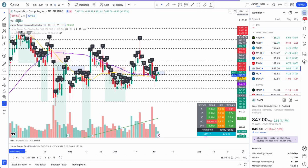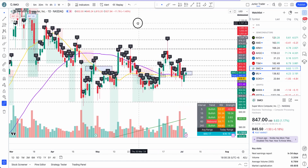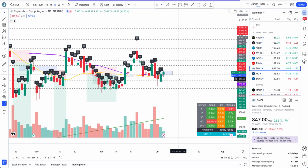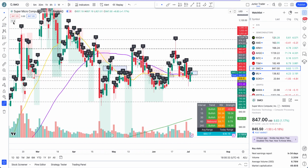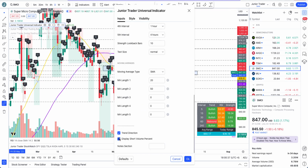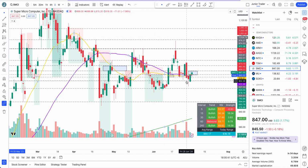All right, so SMCI, nothing much, nothing eye-popping on the short volume side right now. It's normal. No, nothing much to worry about on the short volume side. It's just normal trading happening on this thing. All right. Cool.